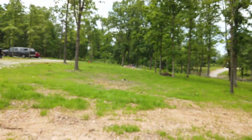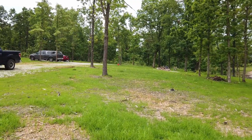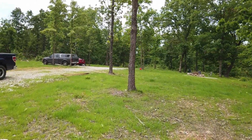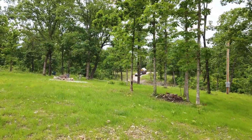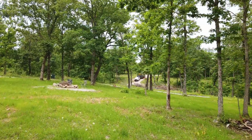it looks like Portable Building Mall has just shown up with the greenhouse. So that's quite exciting. And here it is, coming down the drive. Wow, that thing is beautiful. Look at that thing.